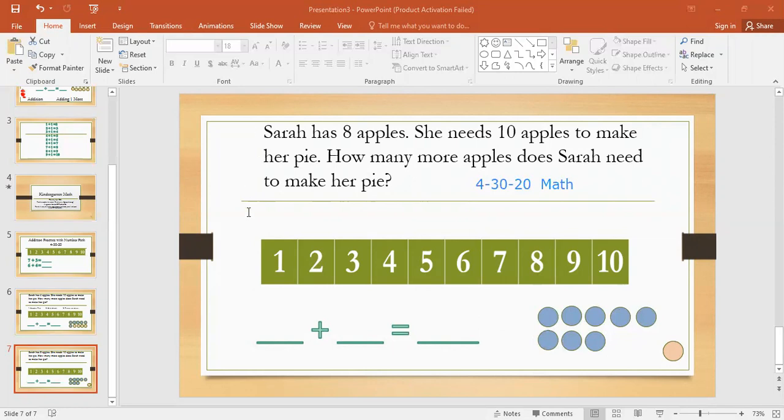Sarah, this is very similar to our last problem. Sarah has 8 apples now. She needs 10 apples to make her pie. How many more apples does Sarah need to make her pie? So this is very, very similar to our last problem. Instead of 6 apples, she has 8 apples now. She still needs 10 apples to make her pie. So we need to figure out how many more apples she needs so she can make her pie.